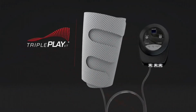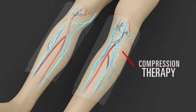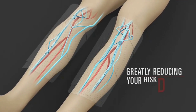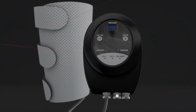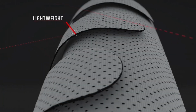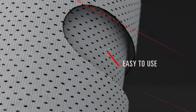The Triple Play VT is a convenient and effective form of preventative care. The sleeves use alternating sequential compression on the lower legs to stimulate blood flow during periods of immobility, greatly reducing your risk for DVT. Unlike prescription medication, this mechanical compression is safe and effective therapy with no side effects. The lightweight Triple Play VT and calf sleeves are comfortable and easy to use at home after your surgery.